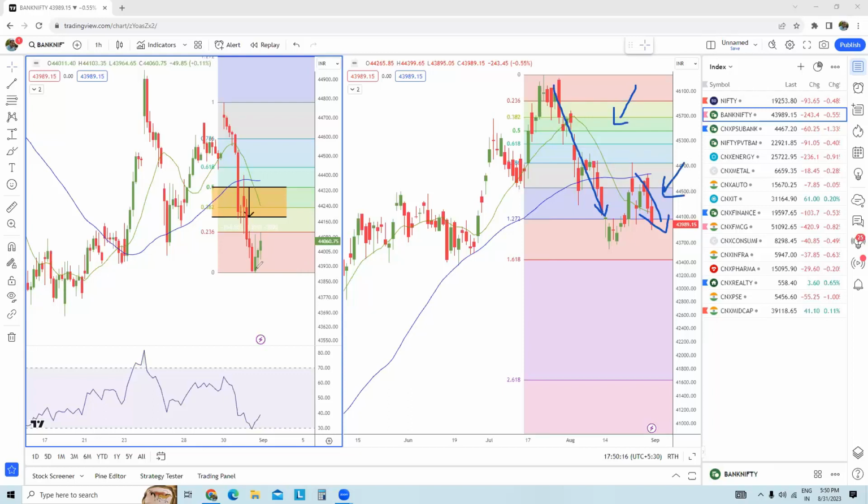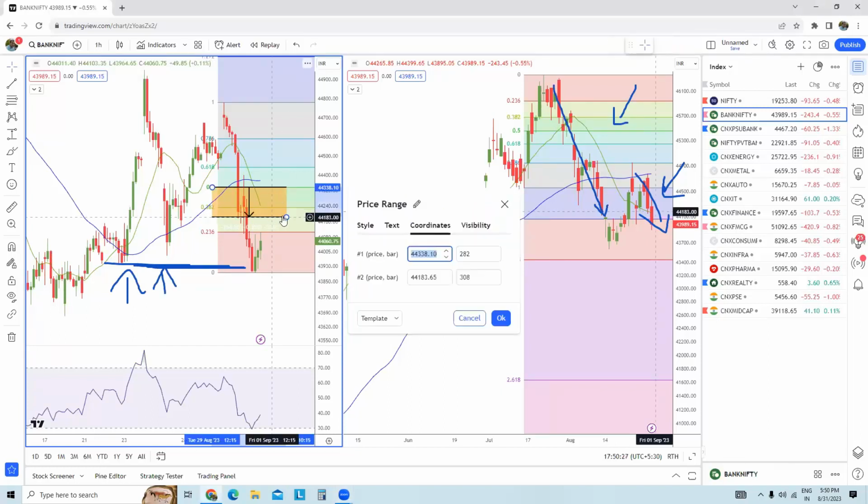Now again today we have hit a decent support over here. You can see in the early time frame charts we have been able to bounce back a couple of times. On the upside, I can say that this is a short-term resistance for the Banknifty spot from 44,338 to 44,183, or 180 in terms of round figure.